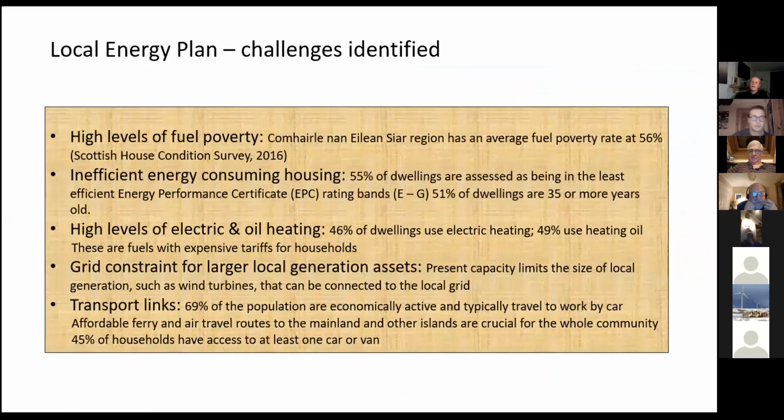Moving on to what I was talking about, the local energy plan, which allowed us to consolidate exactly where we were in terms of the projects we previously delivered, and allowed us to put all the challenges together in one report and identify a series of actions locally.